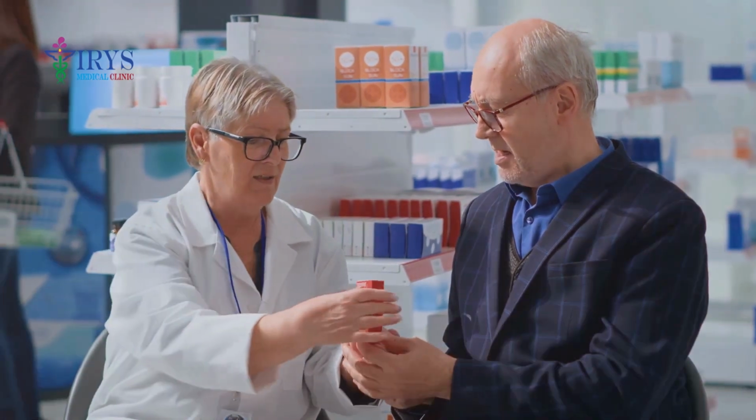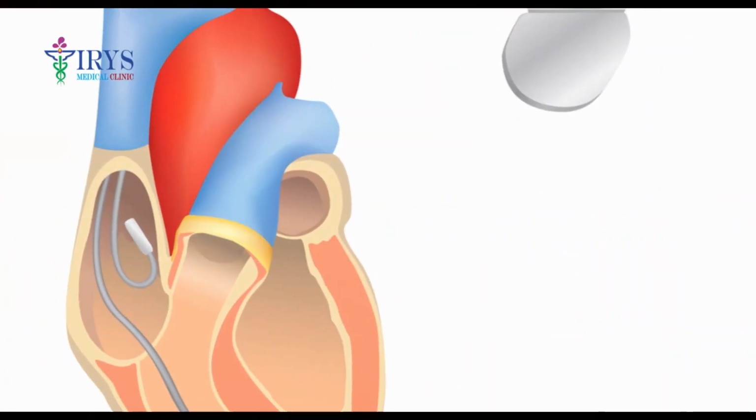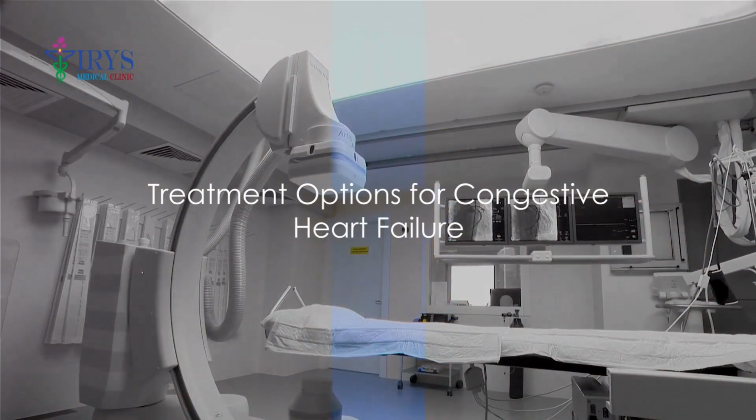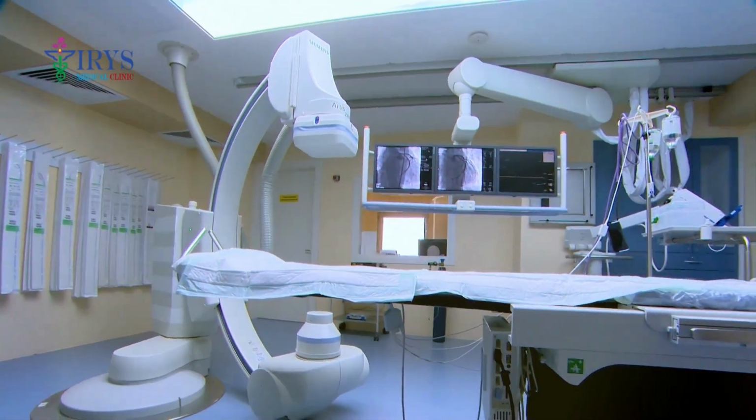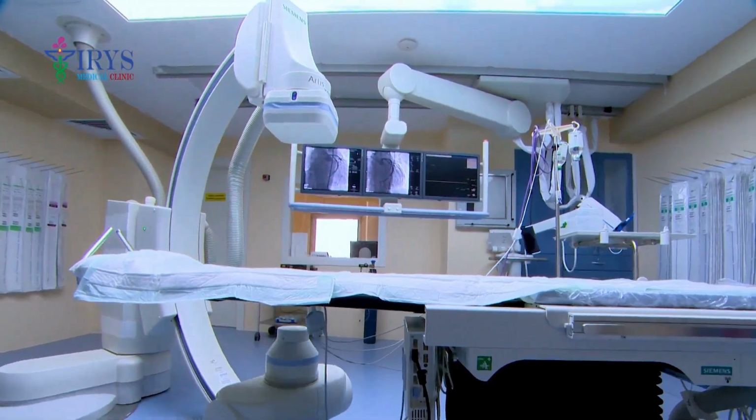Beyond self-management, there are medical treatments available to help manage this condition. Treatment options for congestive heart failure include medications, medical devices, and surgical procedures. Let's delve a little deeper into each of these.